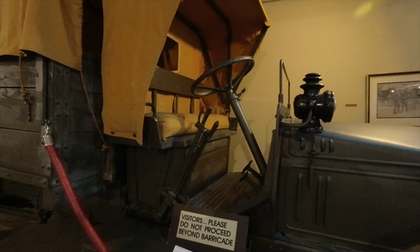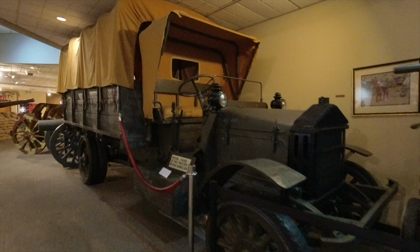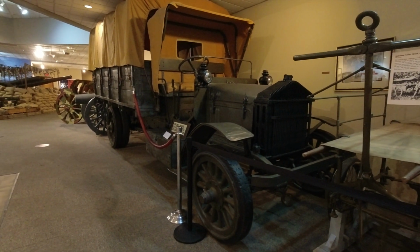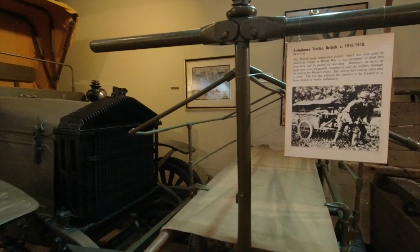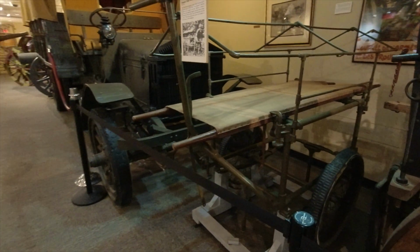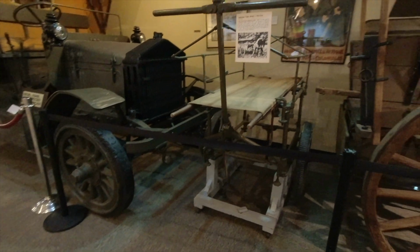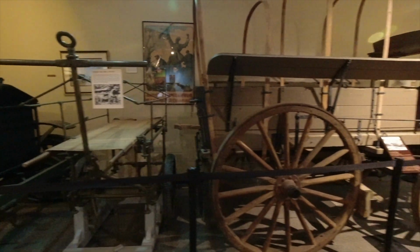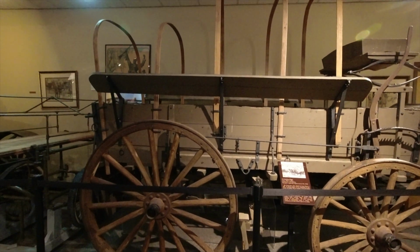Army truck, 1919. And some sort of gurney here used to haul off wounded troops. World War One. Yeah, looks like that would be hitched onto soldiers and they would pull that. An escort wagon.